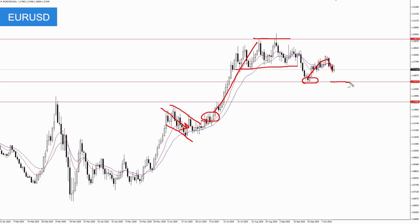Now, this is something I've talked about for a while, where the underside of these lows look to be forming a resistance level that the pair just came off of. All right, so there's a trend line through here, and in my opinion, this is why the pair failed recently.